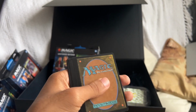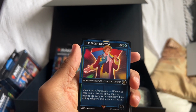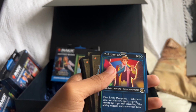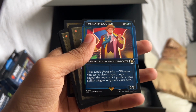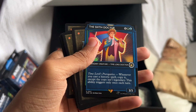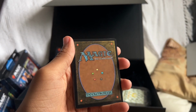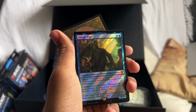Who else? We have the 6th Doctor. Lovely. Again, a nice little alternatively done card. And his ability, Time Lord's Prerogative: whenever you cast a historic spell, copy it, except the copy isn't legendary. This ability triggers only once per turn. Nice, nice, nice. Moving on, we have Danny Pink from Series 8.